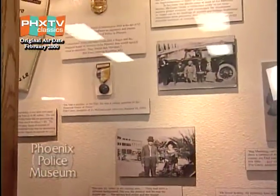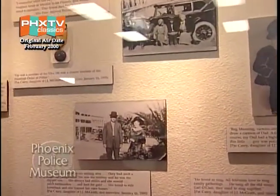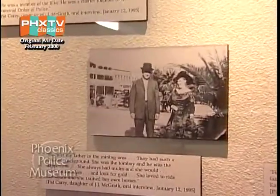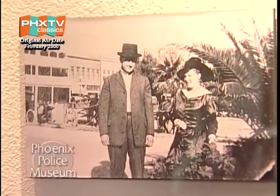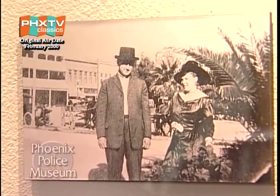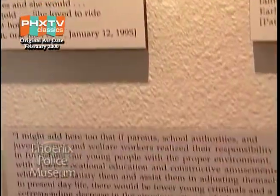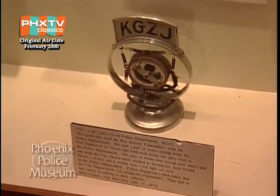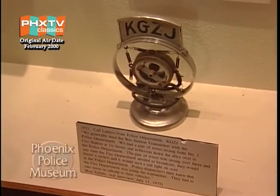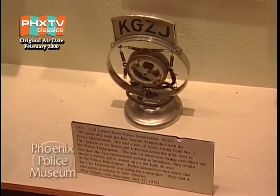This is J.J. McGrath. He came on the police department in 1907, and he later became the chief of detectives. And he pretty much was responsible for all the things in the police department, and the go-to guy that they would use during that time period. And the microphone down here. That was one of our first communication systems in headquarters. So you actually had call letters, KGZJ. Correct. Even hard to say, but that was the police department. Yes, it was.